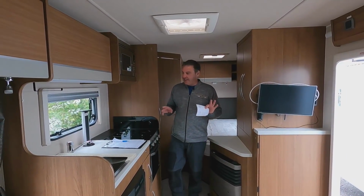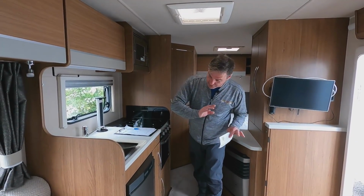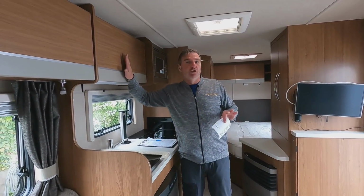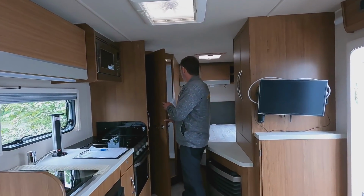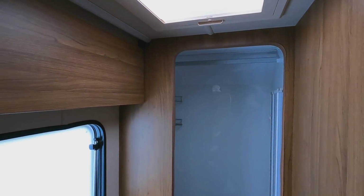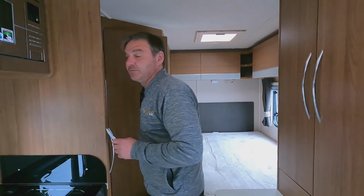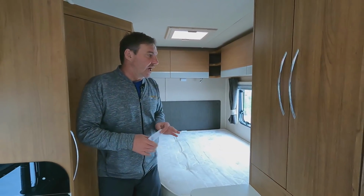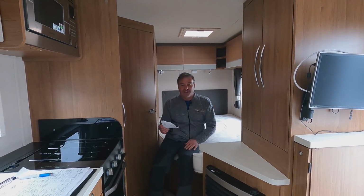And then what we are getting, again, we're getting our sink, hob, grill, oven, and the Tribute's got a 3-way fridge with a microwave. Really nice cupboard space, really nice. We're getting the same type of washroom at the back, where we're getting the separate shower and toilet, and exactly the same as on the 2014, we're getting the fixed bed as well. So in the 3 years, the van's looking a lot more modern now.